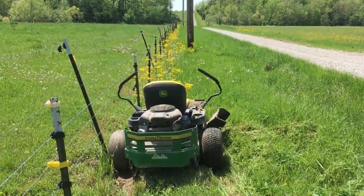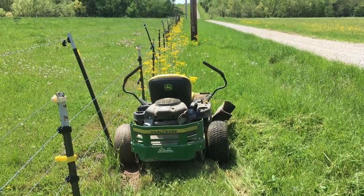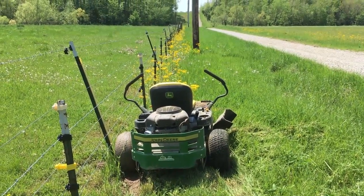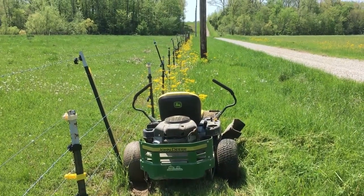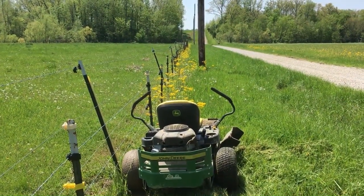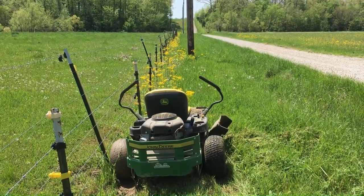I didn't get very far. I'm already spinning out. I don't know how to get out of that one. Ground's too soft here. I knew it was going to be wet, but I didn't think it was going to be that wet.